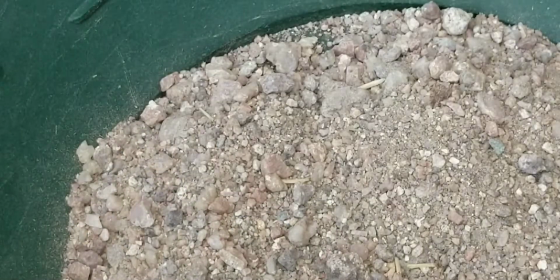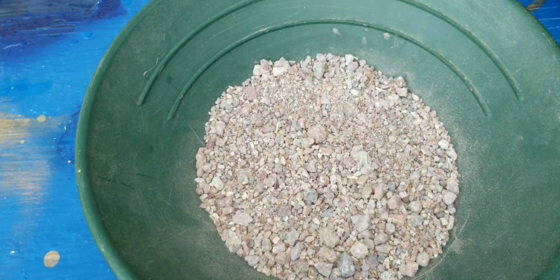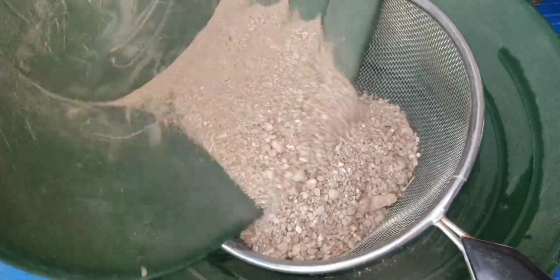So yeah, as you can see, it's a little gravelly. That's the biggest stuff that's in there. There's nothing big. So we'll still go ahead and classify it down into two parts, just because it is some finer, the crystallized gold, to make it a little easier to get it out. And since it's a small bag, I don't think it's going to be too much of an issue there.